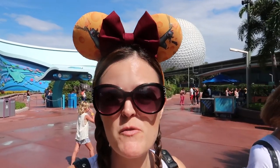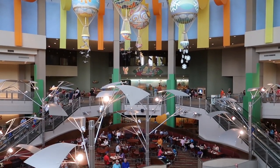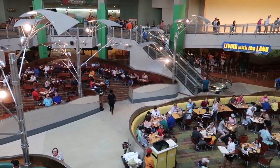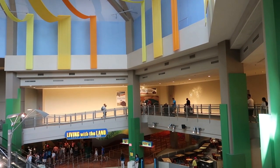Heading into the land. I haven't been in there since Food and Wine's been going on, and I hear they have a chocolate experience in there. And I love chocolate, so let's go check it out. It smells so good in here. Don't know where the chocolate experience is, but we will find it. Ooh, I think I just spotted it. It's not downstairs, it's upstairs. It's over here. Let's go.